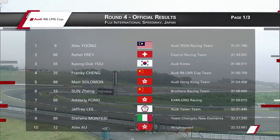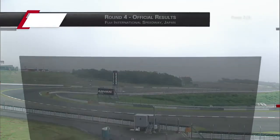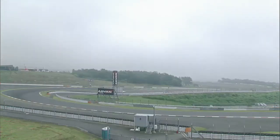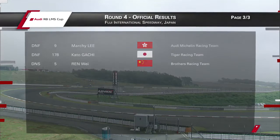So here's how round four finished. Alex Jung wins from Rahul Fry. KOU finally takes his podium position. Frankie Chen was fourth. Matt Solomon was fifth. In the latter half of the field, David Cheng was 11th. Daniel Bielski and Ashraf Deval were also in the placings. And March Lee, Kato Gachi and Renwei Ricky did not finish the final event here at the Fuji International Speedway.